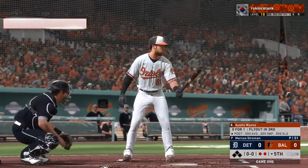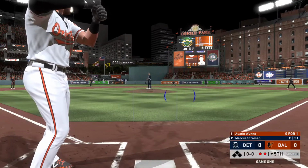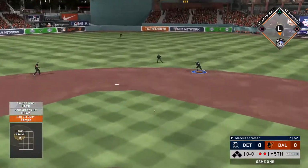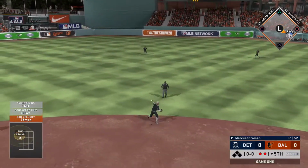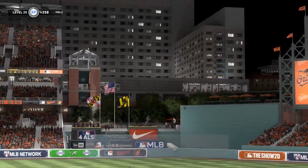Digging in for his second at-bat, Austin Wynns. He's 0 for 1 thus far. He's ready. Here's the first offering. Hit back up the middle. Scoop towards second. He's got it. Throw in the dirt, but a good scoop at first saves an error as this side is retired.